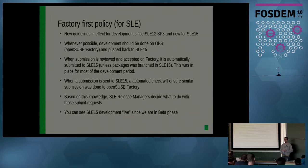What are the main reasons for such occurrences? Like, is that something working for openSUSE but won't work for SLE? So, I'm repeating the question. Why would something work on openSUSE and not work on SLE? And what are the main reasons?